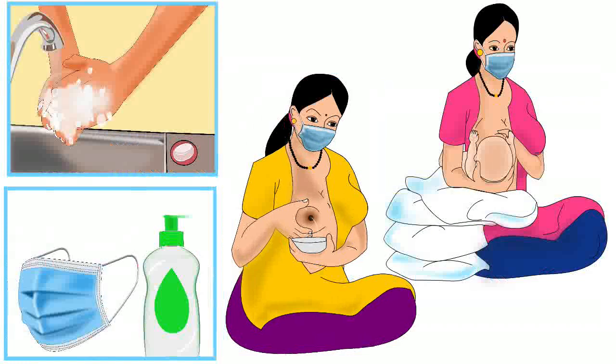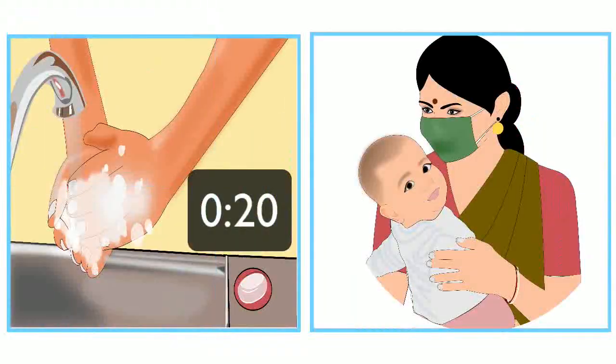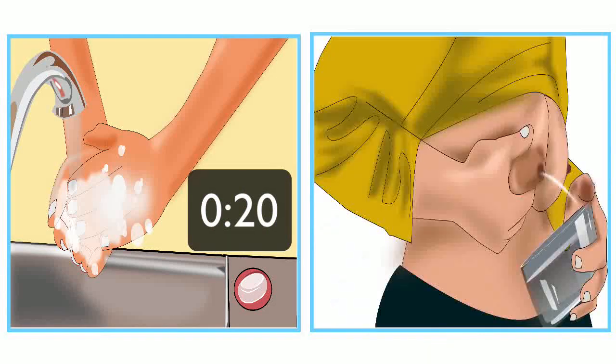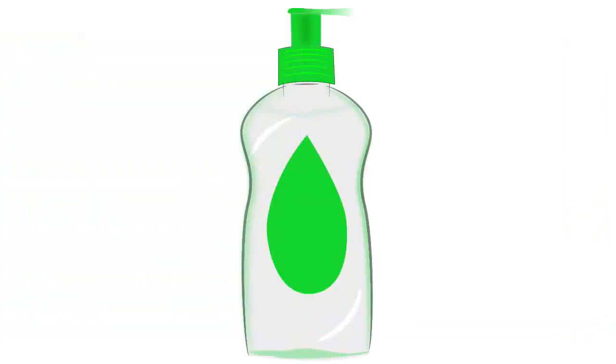During COVID-19, special care must be taken to feed the baby hygienically. Mother should wash her hands for 20 seconds before and after touching the baby. She should also wash hands before and after breastfeeding or expressing milk. An alcohol-based hand rub can also be used to clean hands.